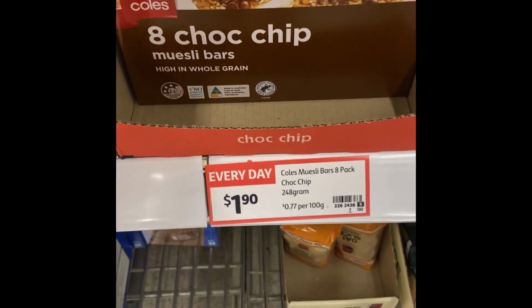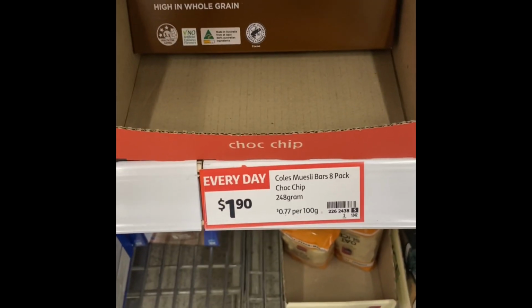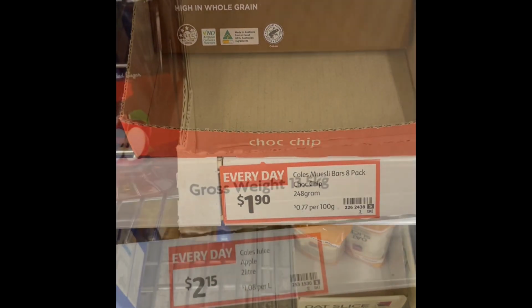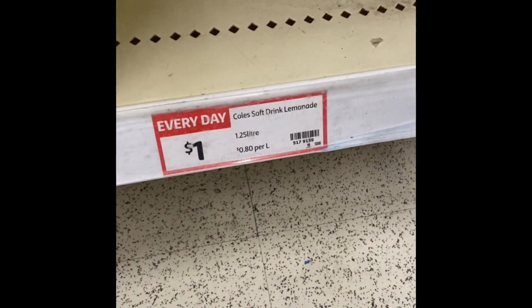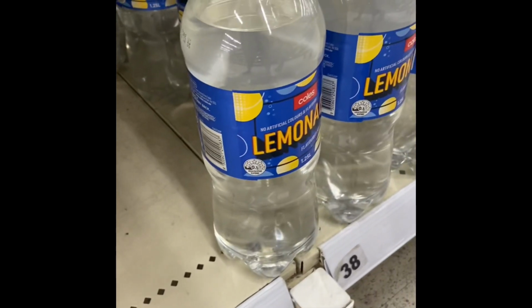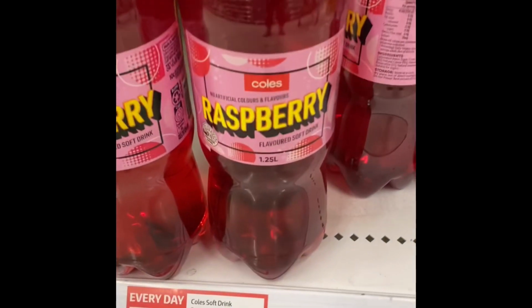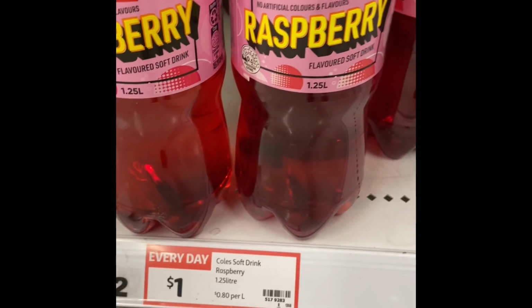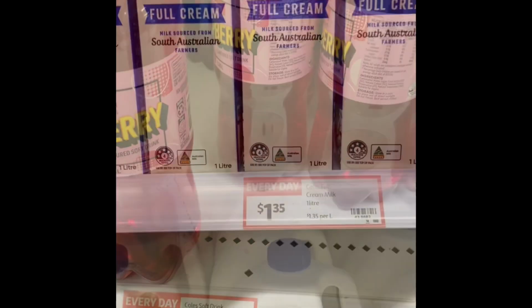I was gonna get two packs because there's only 8 in here. Hubby has one every day for like a lunch snack, so hopefully they'll last until next week, who knows. Got some apple juice because we really needed it. I would have loved to have gotten two as a backup, but just got one for now. And we've got a bottle of lemonade and a bottle of red soda because we haven't had any for quite a few weeks, so I got one each of those.